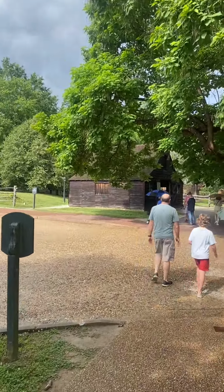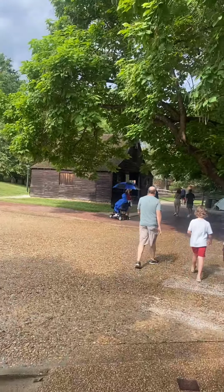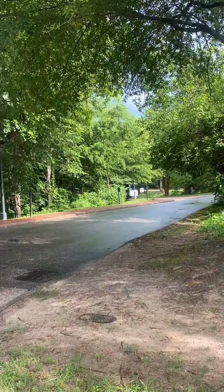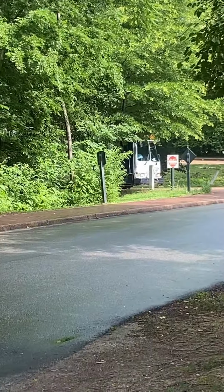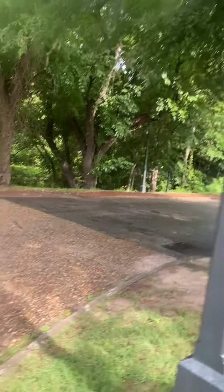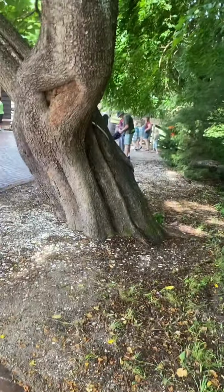All right, here's where we're supposed to meet the fam. But I think the bus just got there. Right there. So I think we actually beat them today. Let's see here. They might be in the barn. There they are. They came down a different path.